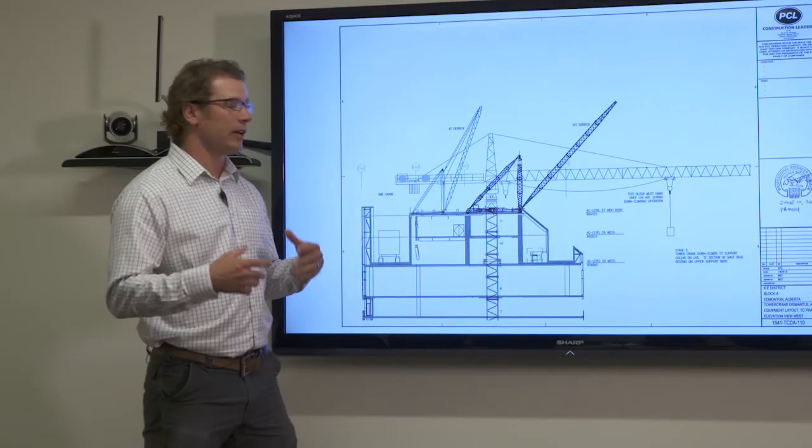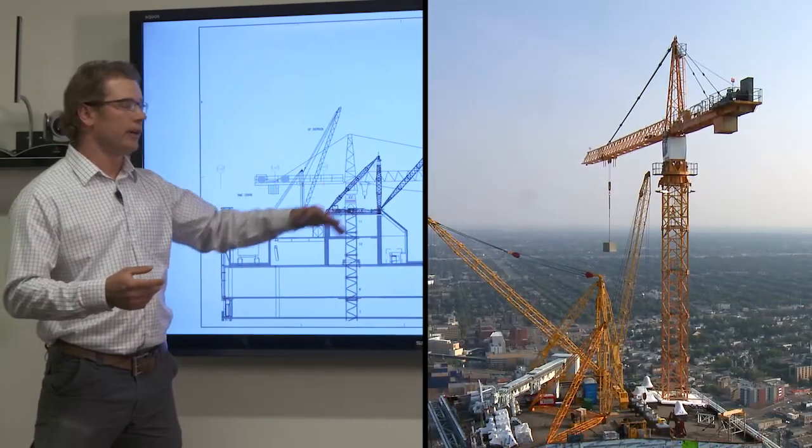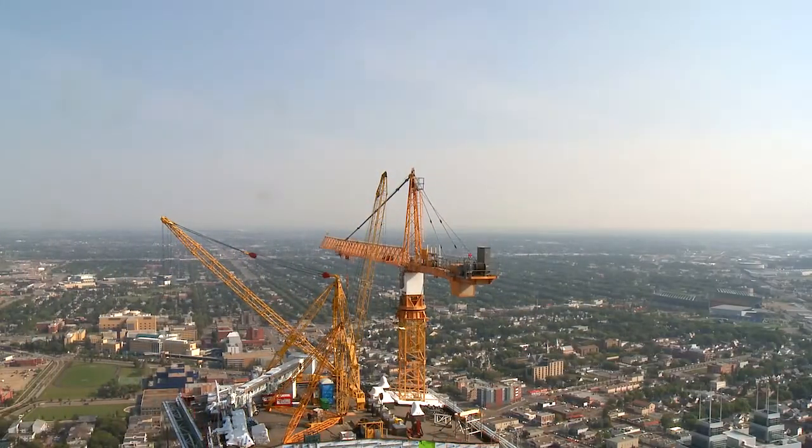So the next step, once we had our derrick cranes installed, which took about a week, we needed to climb the crane down to position so that it's low enough for the derrick crane to reach it.